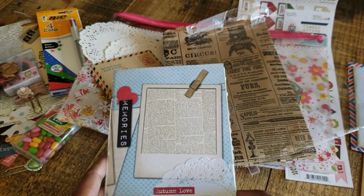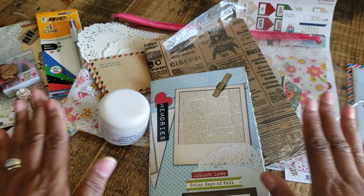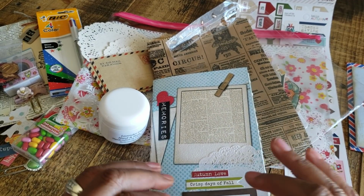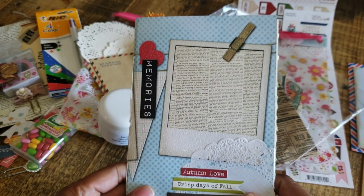I love it. So thank you guys so much for watching, Christina. Thank you so much for my notebook and all of these other extra goodies that you sent to me. Everything is going to get put to great use. I love it, and I can't wait to start journaling in this and to share it with you guys later on.